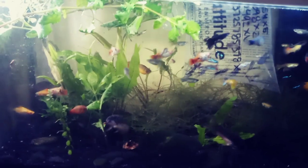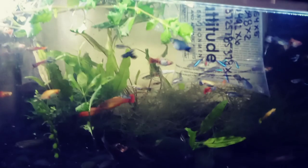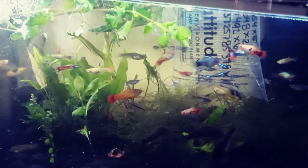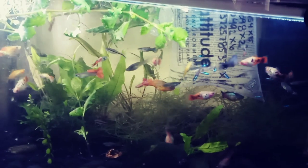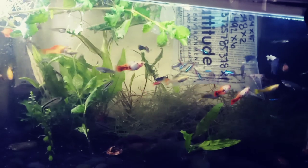Yeah, so I am going to let these temperature acclimate, then I'm gonna add some of my aquarium water to the bags as part of my acclimation process, and I will return when I release them to the tank. So stand by.